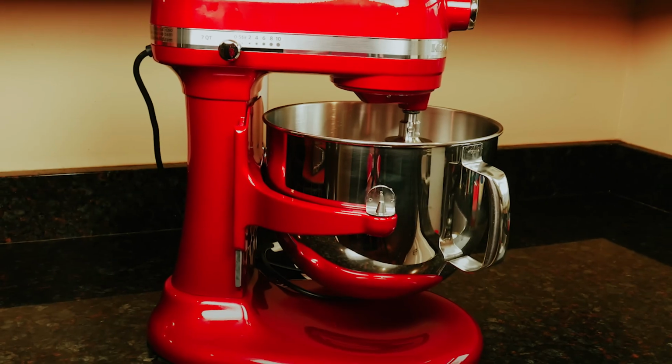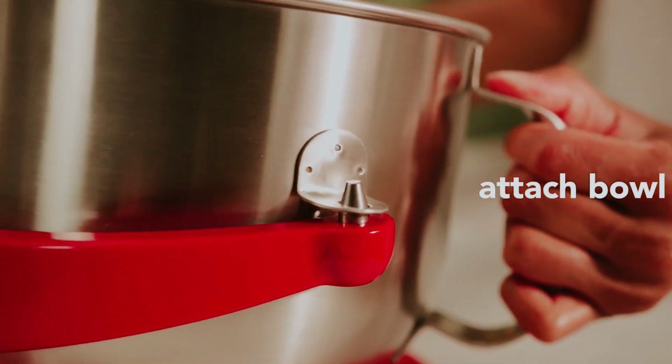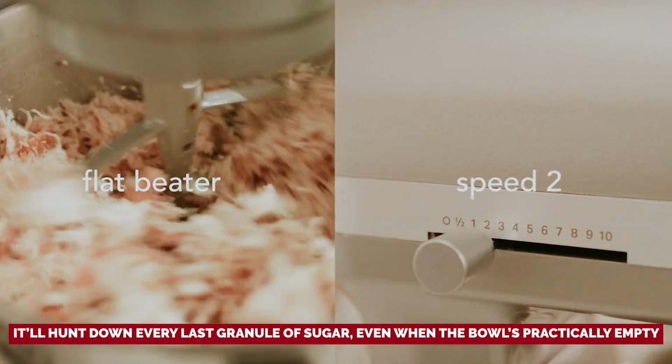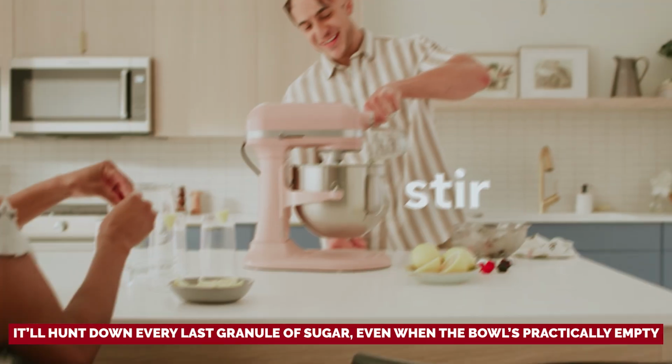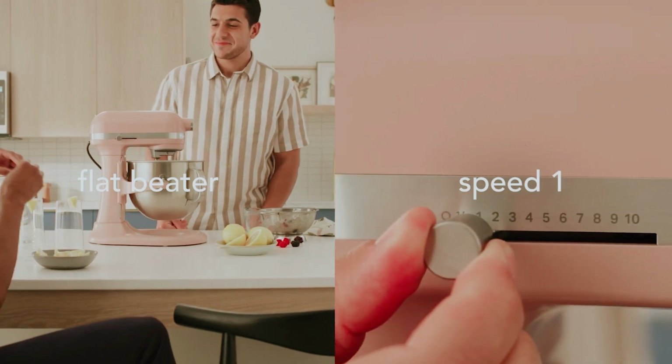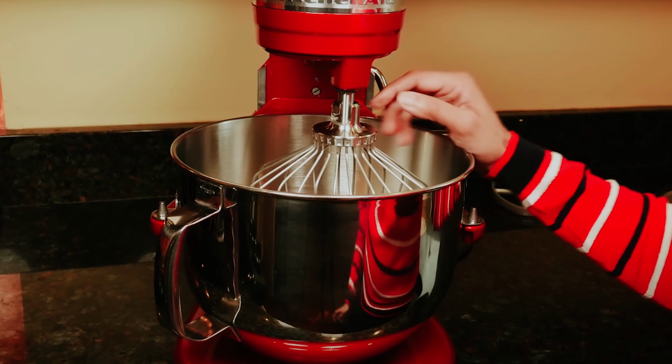You know how annoying it is when you're making a small batch of cookies and half your ingredients are playing hide-and-seek on the bowl's sides? Well, this mixer's got your back. It'll hunt down every last granule of sugar, even when the bowl's practically empty. It's like having a kitchen assistant with obsessive-compulsive disorder in the best possible way.